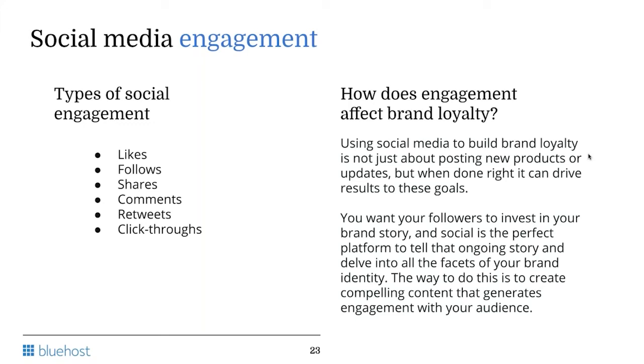The amount of people sharing is the biggest indicator of people being brand loyal. If people are sharing something from you, that means that they've taken an extra step. And a lot of times they may share it with a comment or commentary so that their followers know why they're sharing it, right? Whether they agree with it, disagree with it, or whatever. But engagement on social media, comments, shares, retweets, those types of things tell you exactly how someone really thinks about you and how much they're invested in your brand.